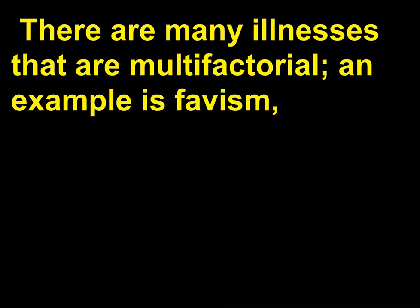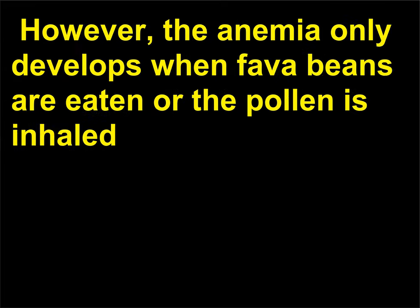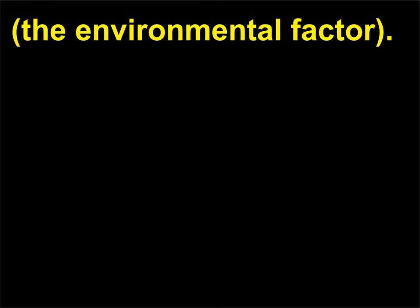There are many illnesses that are multifactorial. An example is favism, an inborn metabolic disorder with a predisposition to anemia. However, the anemia only develops when fava beans are eaten or the pollen is inhaled. The environmental factor.